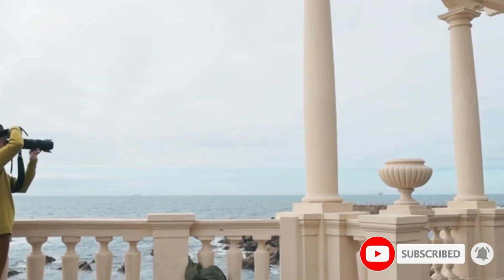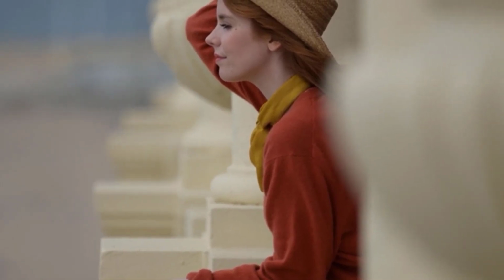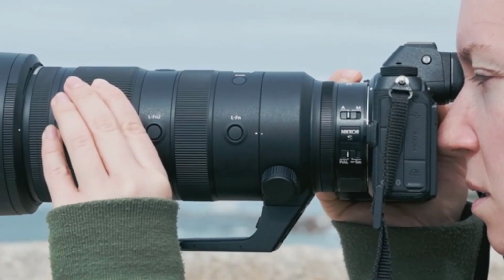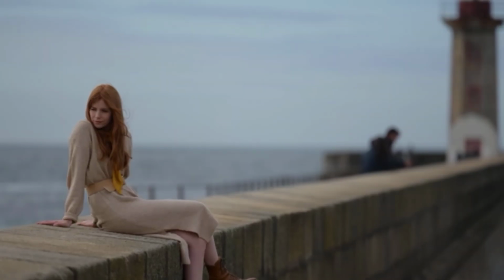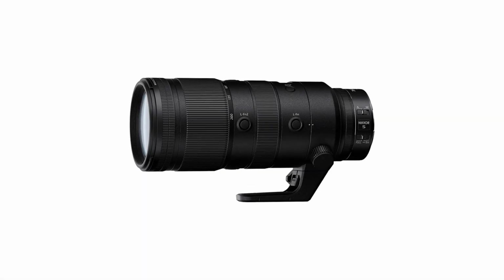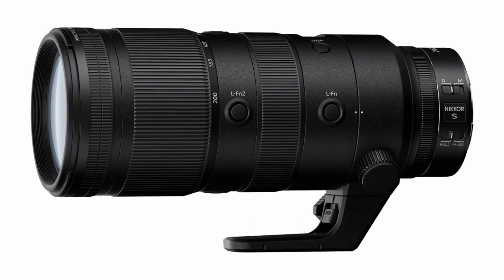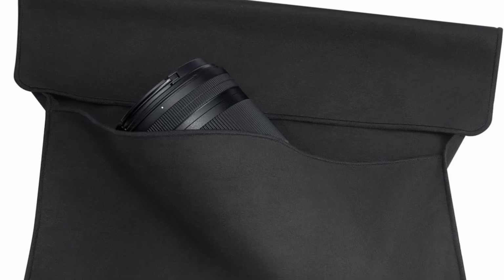The lens comes with a pro-level price, but you get pro-level optics as a result. It's extremely sharp, perhaps Nikon's sharpest lens yet. That sharpness remains at every focal length and even when wide open, which is impressive. The lens shows very minimal distortion, vignetting, or aberrations. It also focuses quickly and accurately, even when working with moving subjects.